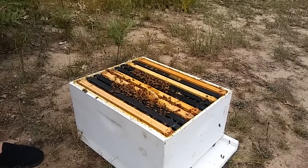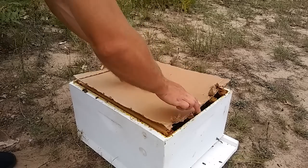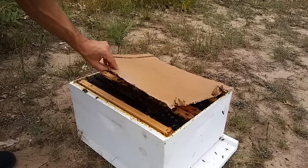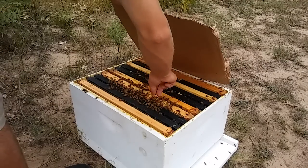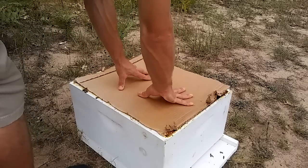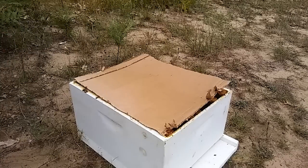Alright, and then I'm going to put on my fancy inner cover. That will be replaced before the end of the year, before they're wrapped up. But I just don't have any more inner covers right now. So in order to make sure that those frames don't get stuck to the outer cover, I'm going to put that there.